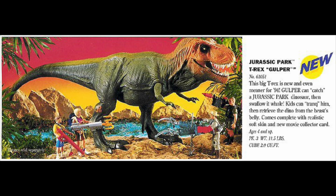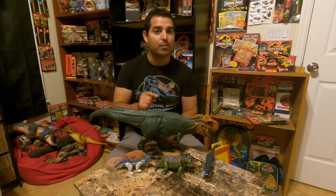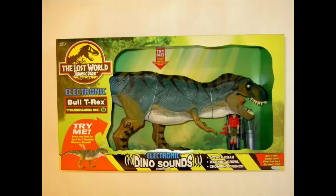The Gulper was meant to retail for $26.99, and its selling point, aside from its size, was its ability to swallow or eat other toys. The mold was later used, of course, for the very popular Bull T-Rex in 1997. Kenner updated the eyes, installed a sound box with authentic movie sounds, and gave it a paint job to match the film's male Rex.